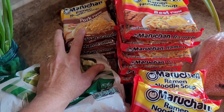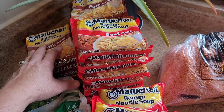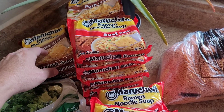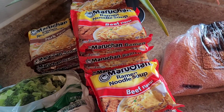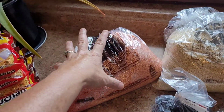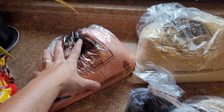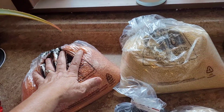a bunch of ramen because they're good if you just don't want anything else and you don't have time. Anyway, so I got those. They're good, they're cheap, and they'll last forever. So I got some of those because we were out. I got some lentils, and with these, we put these in the dog's food.